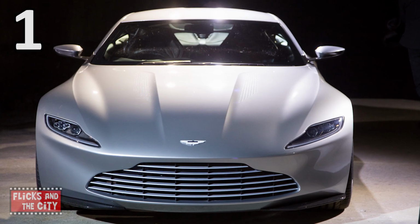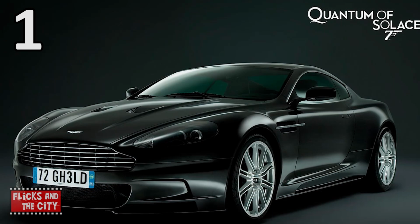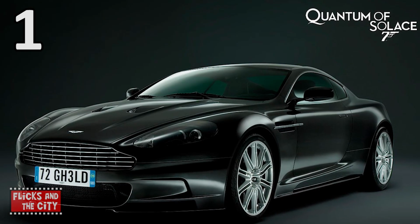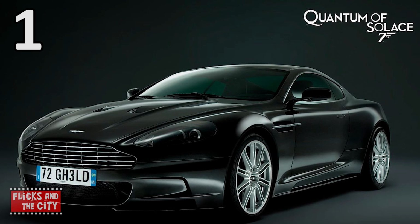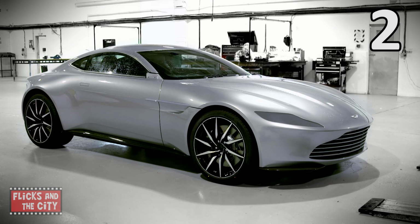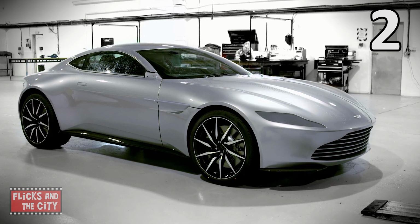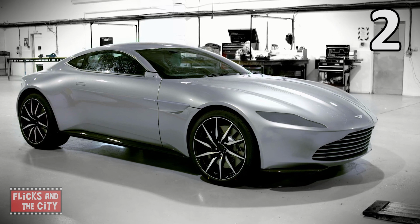Spectre is the first time Aston Martin has built a car specifically for a Bond movie. The previous Aston Martins that have appeared in the franchise were all available for public purchase. The car Aston Martin built for Spectre is the DB10, which is a concept car with a chassis based on a modified V8 Vantage and a top speed of 190 miles per hour.